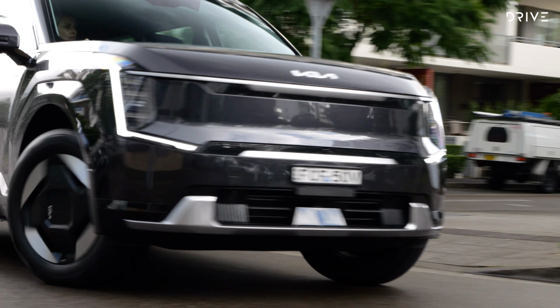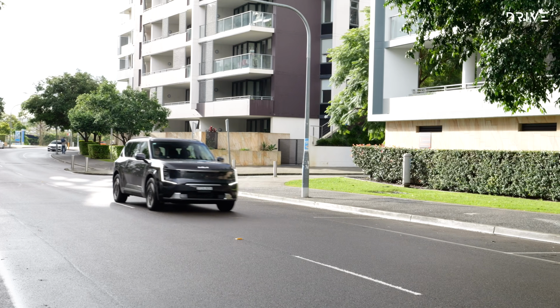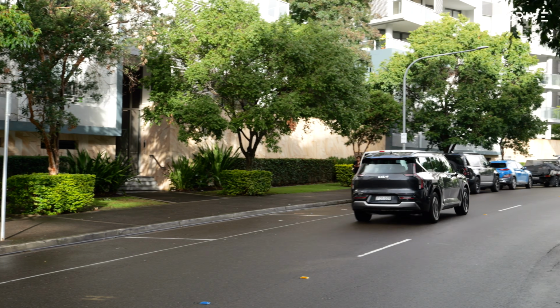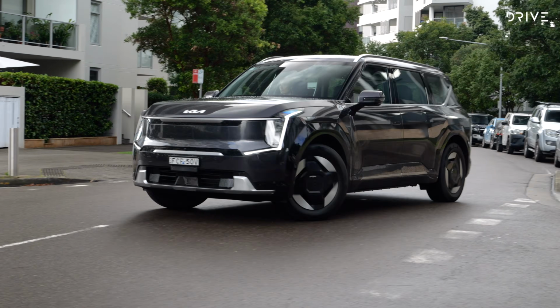So even though it's such a big, heavy vehicle, you wouldn't necessarily know it because it accelerates seamlessly, like so. In fact, it goes from 0 to 100 in just 6 seconds, which is almost as quick as a Megane RS hot hatch. Incredible for a family car of this size.